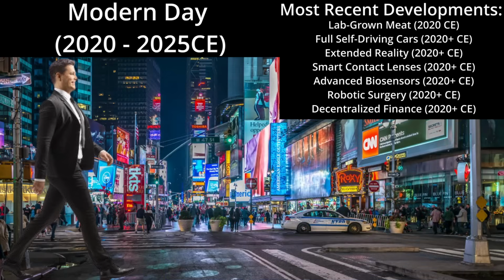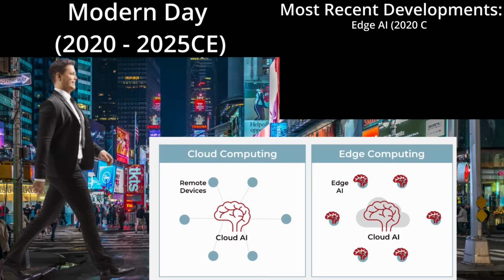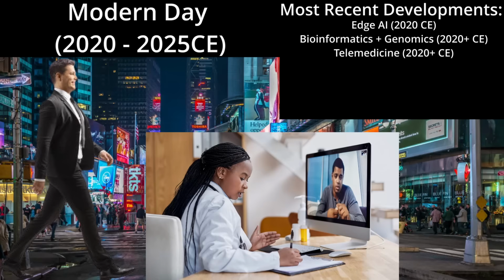Remember that edge computing from earlier? Well, it just got mashed with AI to create Edge AI, which allows devices to process data locally without relying on the cloud. Much more knowledge in genetics is discovered with the use of genomics and bioinformatics. Continuing in the medical area, telemedicine starts being used to commonly diagnose patients, albeit less accurately, without them needing to come into a doctor's office.